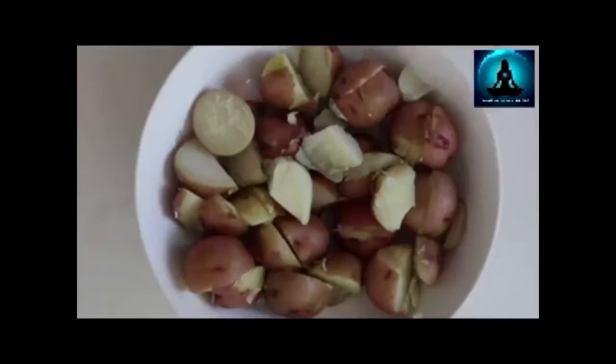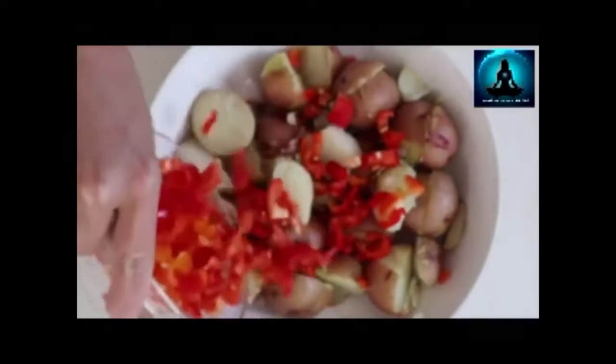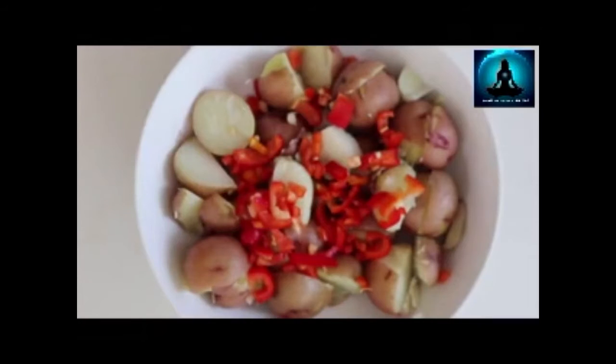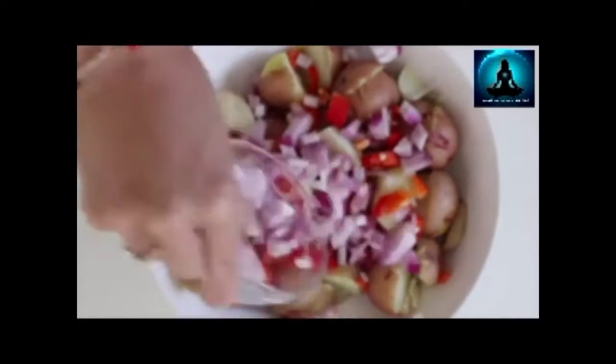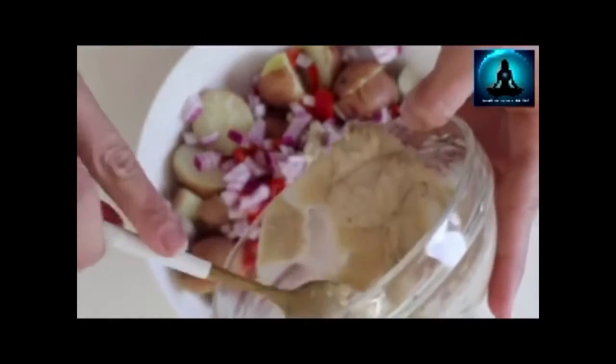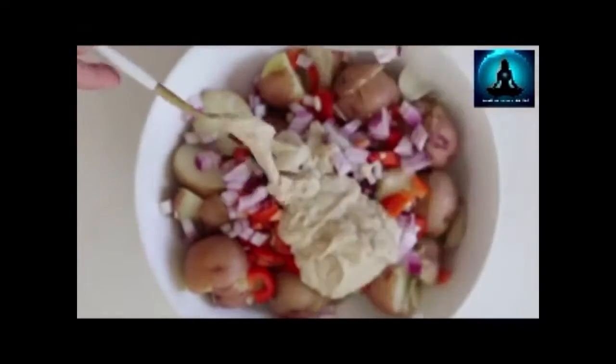Next, we're going to add some veggies into this. I'm just using what I have on hand. Some chopped red bell pepper and some red onion. You can really use whatever you like in here. I've used tons of different things. I've used broccoli, I've put baby tomatoes in here, I put spinach in here sometimes, or greens, or steamed kale. Really, whatever your taste preference is, just go for it.